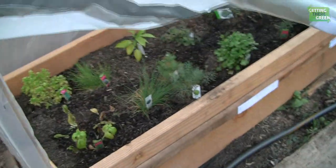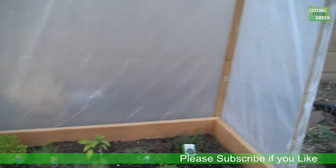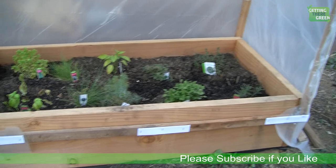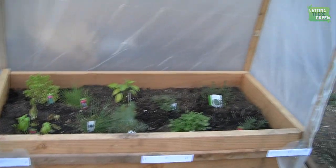So that is just one way that you can enclose your raised beds for the winter if you're in a climate like this that doesn't need to be really winterized. We're hoping this plastic will do for at least one season. And if it works well, maybe it'll be the same next year, or something more permanent maybe next year. Now we have a couple more beds that we're going to be doing this to. So there you go.